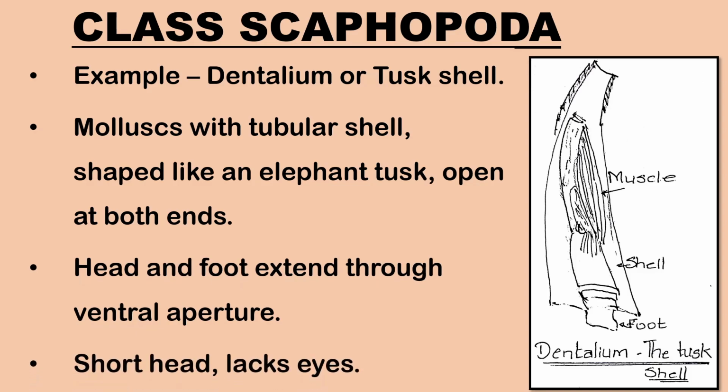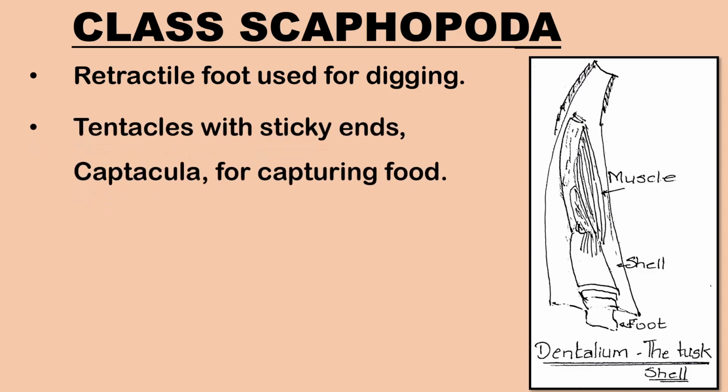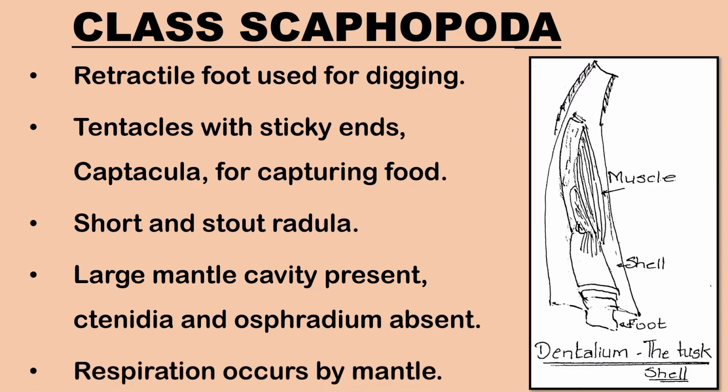Head is short or rudimentary and lacks eyes. The retractile foot is conical and is used for digging into the ocean floor. A scaphopod has thin tentacles with sticky ends called captacula for capturing food. Radula is short and stout. Posterior end has a large mantle cavity but ctenidia and osphradium are absent.